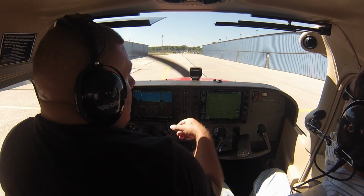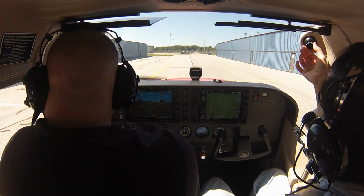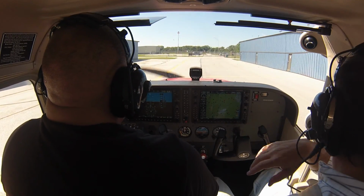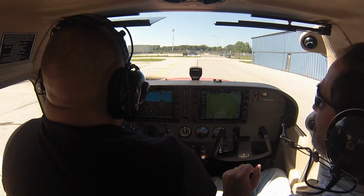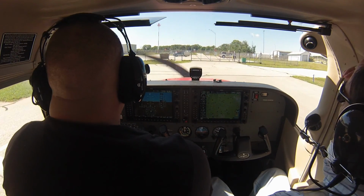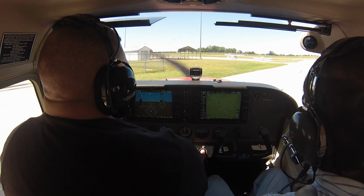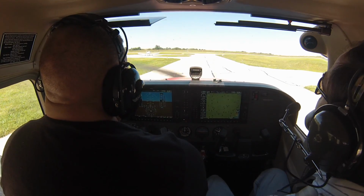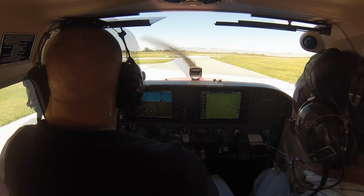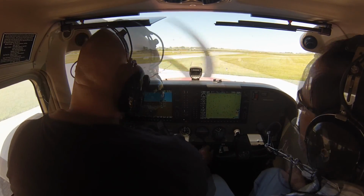The air adjust here and here, just like a plane. Left turns it up, right turns it down. On the ground, we steer with our feet, so the rudder pedals also steer the nose gear. And we always want to take off as much into the wind as we can.